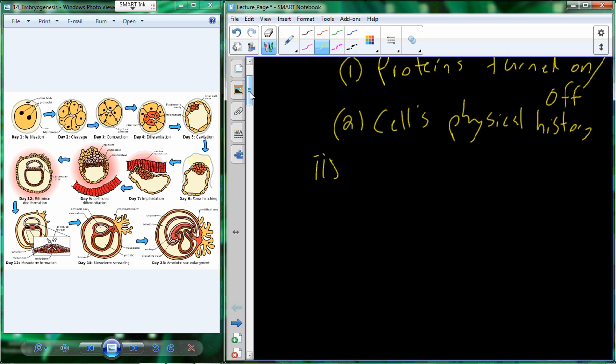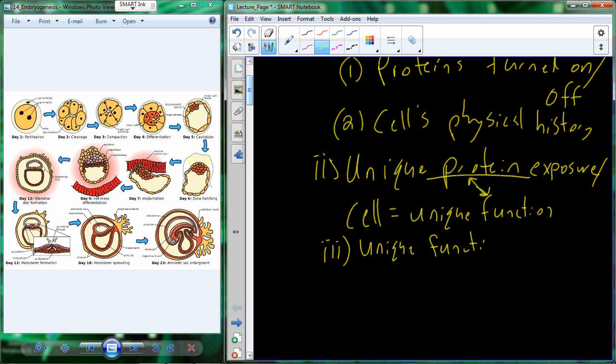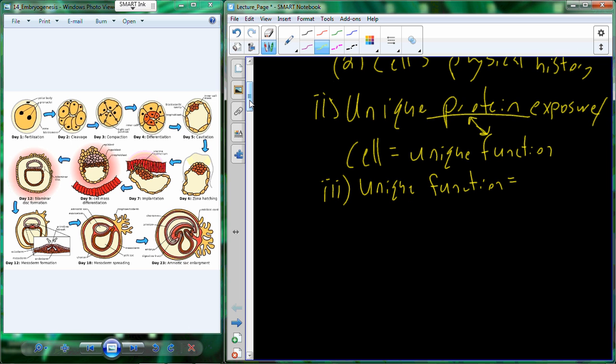So all of this with differentiation, whether it's early or late differentiation, results in unique protein exposure per cell. And that unique set of proteins, the composition of proteins within a cell, leads to unique function. Because these two things always go together, right? The proteins always define the function. Well, that unique function is actually what is going to define distinct tissues.